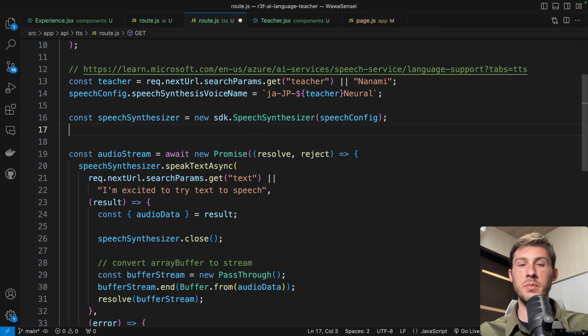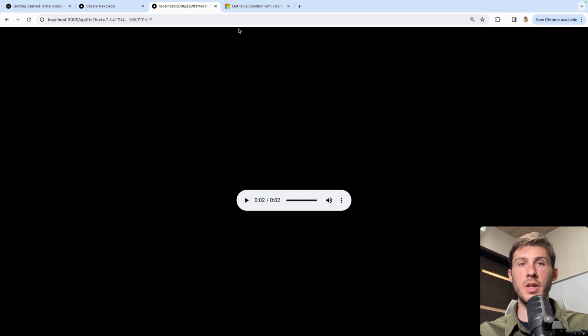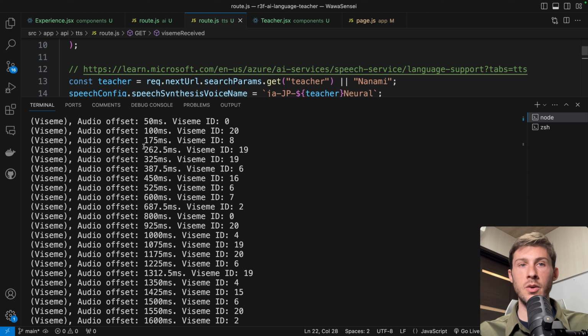To get the Visemes, below the speech synthesizer, we add a Visemes array. And on Viseme received, we will add them into our Viseme array. So if we call our AI TTS again, こんにちは、元気ですか? You can see we had all those console log with when it happened and the Viseme ID we should display on our avatar at that moment.